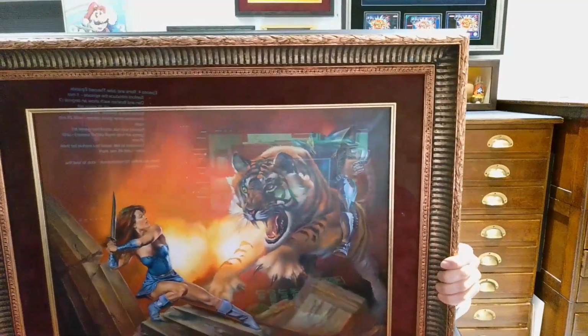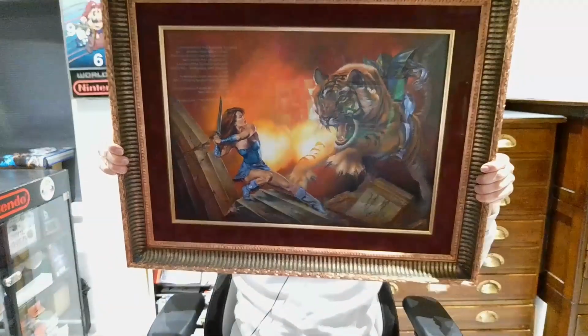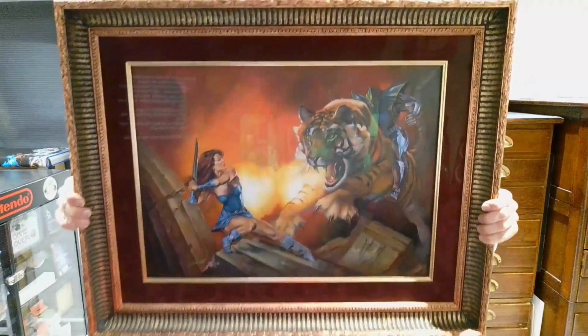It is not every day that you get to enjoy a painting of a robot riding a fire-breathing tiger fighting a hot girl. Like, wow. Yeah, there's a lot there. It's got so much going for it.